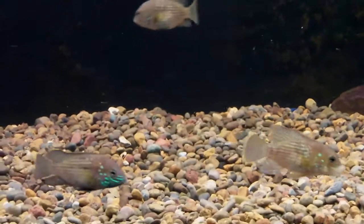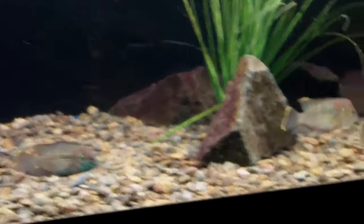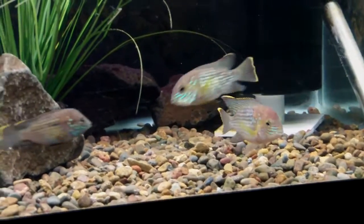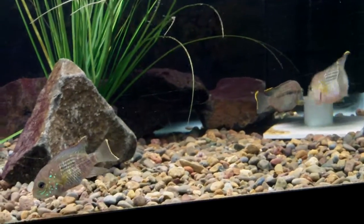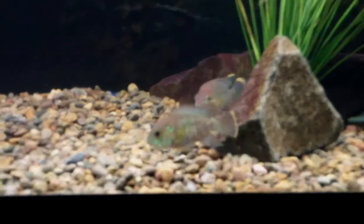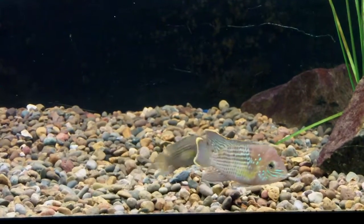I've decided my quartet of Green Terrors has turned out to be 1 male and 3 females, which is cool because I've never had that kind of a straight dominant male with a harem of girls. And I think this one right here, and of course the male, are going to be spawning soon. I've been seeing a lot of behaviors.